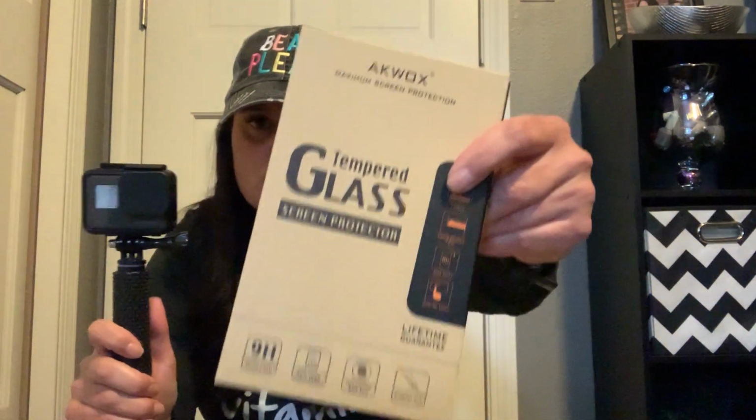Then the last item that I hadn't covered, my lens covers. I bought a set of these lenses. It actually came with this little kit here, a tempered glass screen protector. It had 2 of those for the back side of the GoPro, 2 glass covers for this part of the lens, and then it had 2 of these little cases. I only needed the little cases.